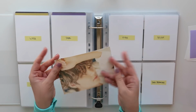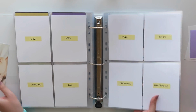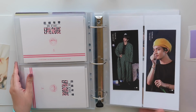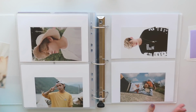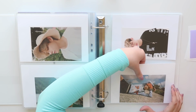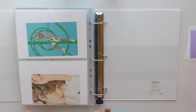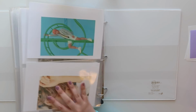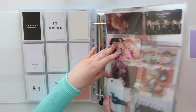And now we have his, I think this is his Japanese exhibition photo, and I'm just gonna put him in this one empty spot that I have back here with the Armypedia. So there he is, and that is going to be it for the BTS binder. Now we'll move on to the next ones.